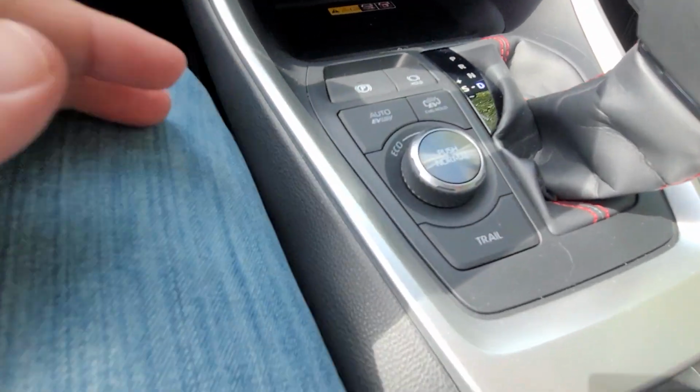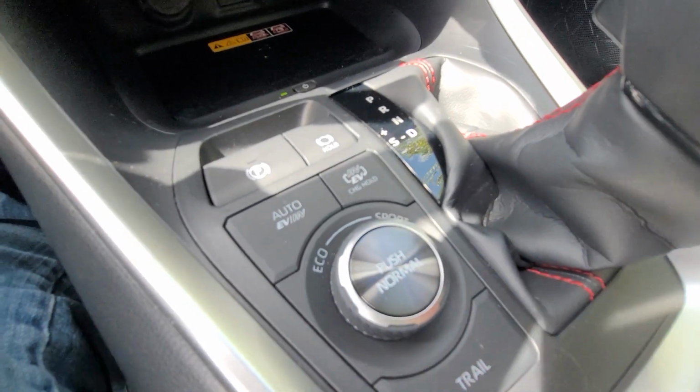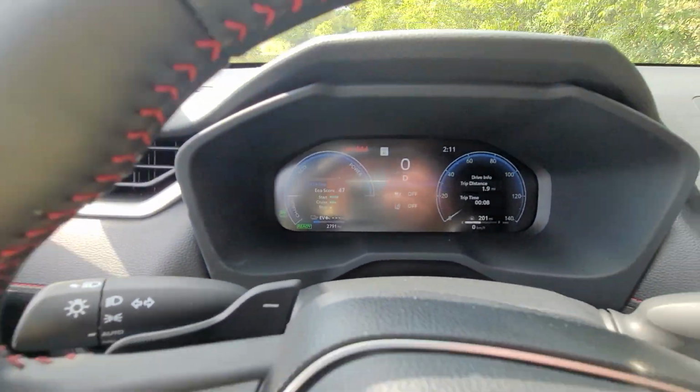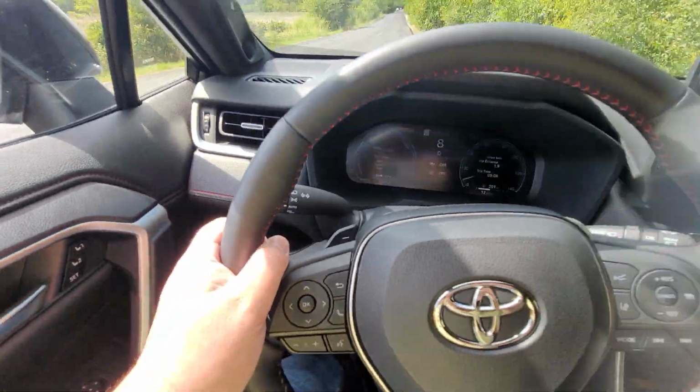Auto hold. And what's never worked for me is the EV mode here because I never plugged it in this week. My fuel economy, it doesn't even say really, it just gives me a score, which is stupid. And it has paddles, which is weird because it feels like a CVT.